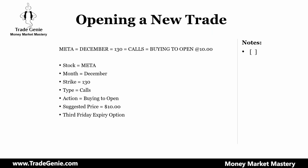So the first symbol is META, then the month, December, then the strike, 130, and then the calls. Calls or puts go first, so META and then calls or puts. Immediately you know whether it's a call trade or a put trade. So META calls December, then the 130 strike, and then buying to open at that price.